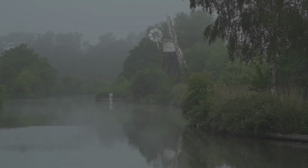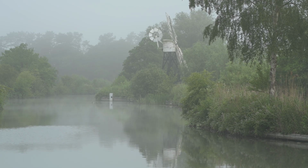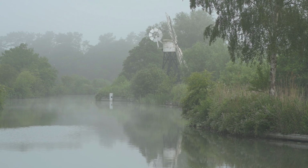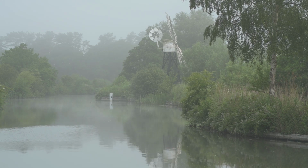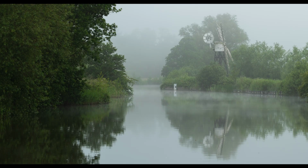After shooting at Boardman's Mill, I moved down to the mooring area, and there's a lovely little channel that leads off where the local Norfolk Wildlife Trust trips run, and they run the electric eel boat which goes on nature trips down here. It's a lovely little scene, and it's particularly nice in mist.